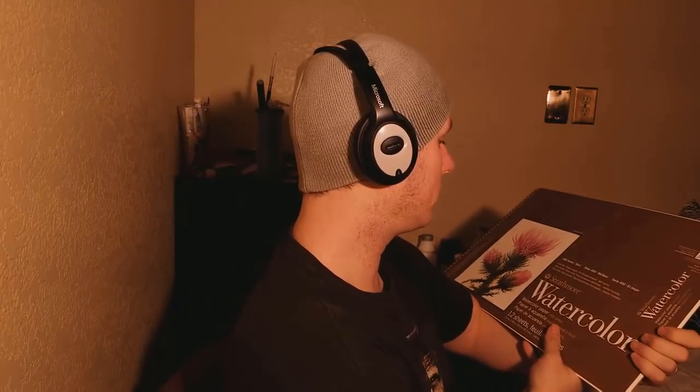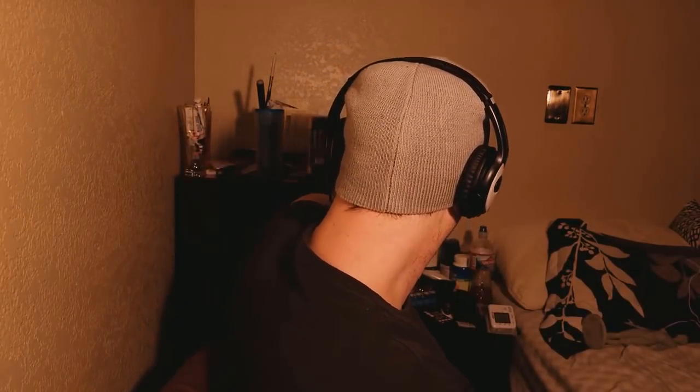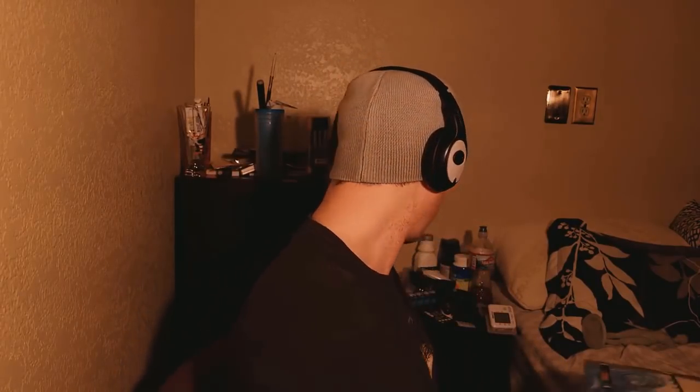This is the 400 series, the 140-pound paper. They sell smaller pads, so you don't have to get a big pad of it. You can get a smaller size version, which is cheaper. But even that paper will start to pull up on you, and it's still kind of difficult to work with. If you get Arches paper, that's so much better. Any kind of liquid on it will work so much better. Just trust me on that.